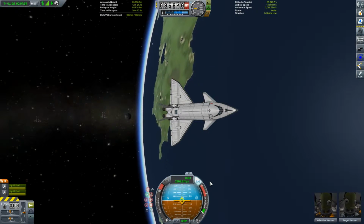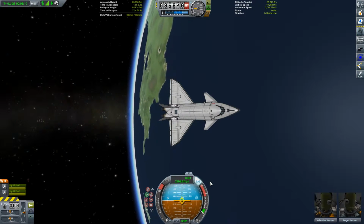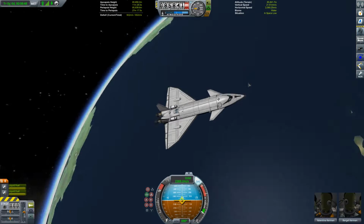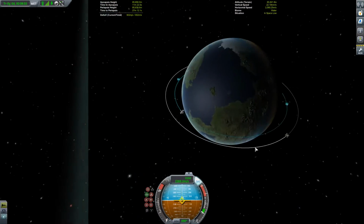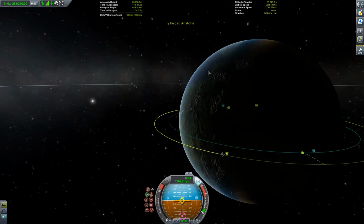It rolls to expose its solar panels to the sunlight, and I think it's about time we step things back down to normal speed. So here we are, the shuttle in orbit for the first time. Let's actually take a look at our map view and see what needs doing. We need to rendezvous with the station to deliver a new part to it. Let's set that as our target.